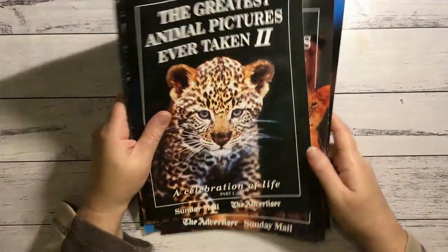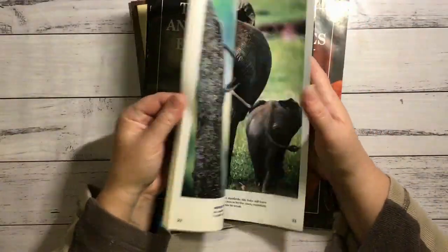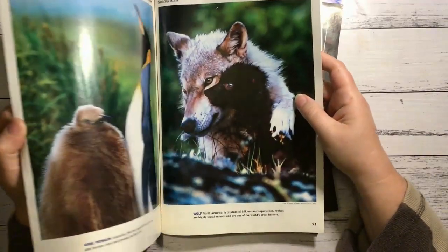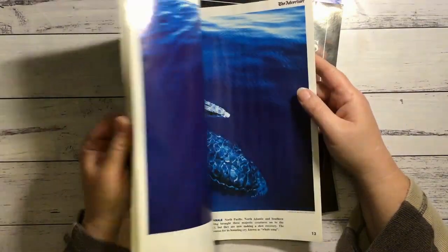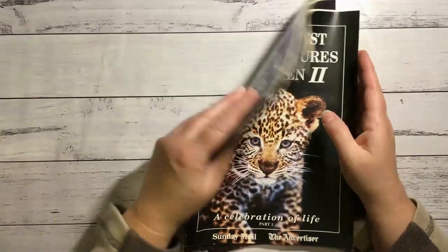And there were a few of these, the greatest animal pictures ever taken. So, of course, some beautiful animal pictures. These are thin magazine style pages, but oh, that is so cute. You just get the best pictures out of them though, and I don't want to waste them. So you've got a few of those.